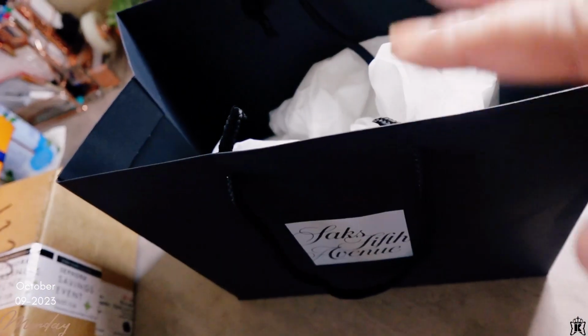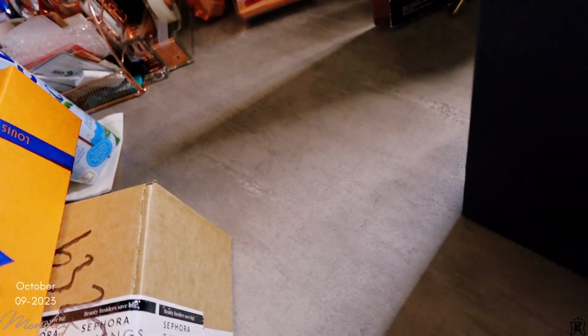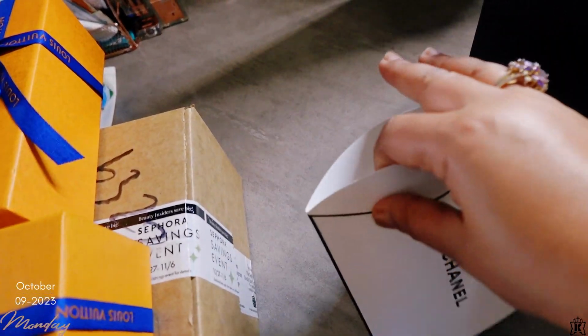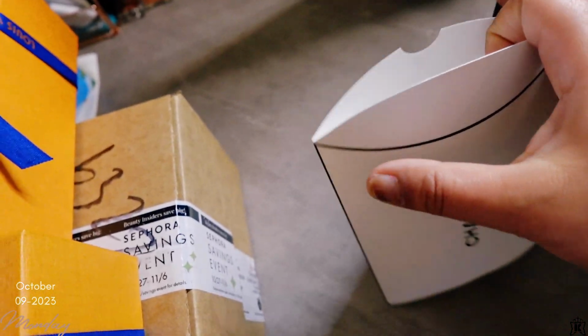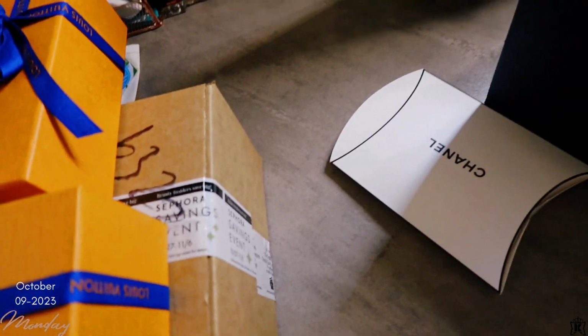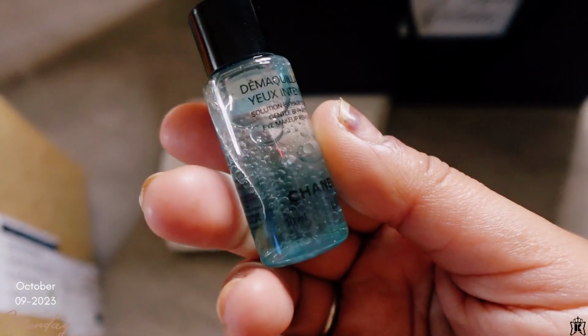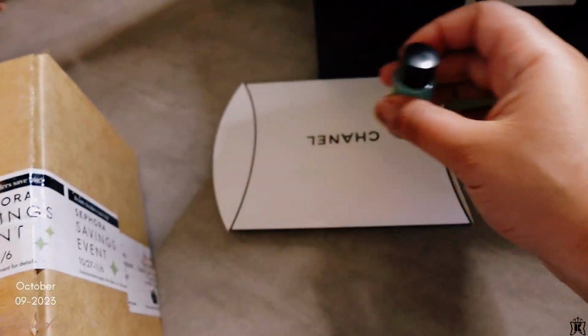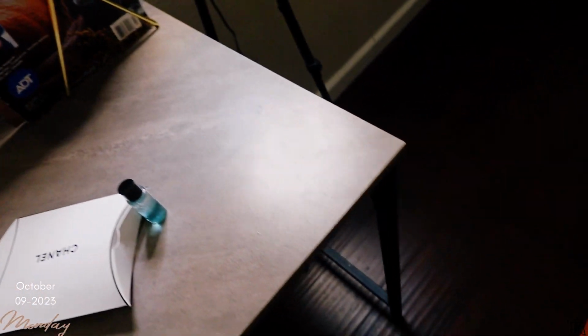I got this from the Chanel store, and they also gave me some samples, which is the couple of samples that I have shared with you guys. It's the eye cream, the face cream, and then they gave me this makeup remover. It's pretty cool. I love samples, so why not. That's pretty much it for the haul.